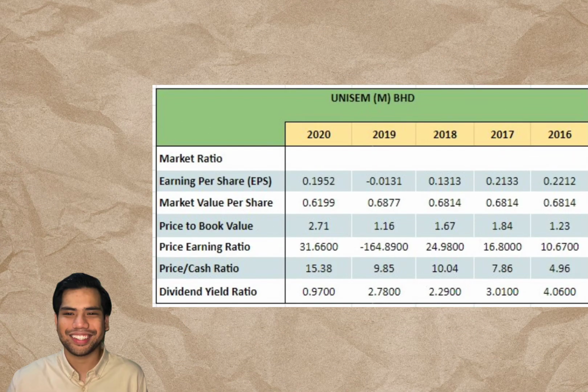Based on the table above, earning per share for UNICEF Berhad is in positive figure. However, there is a negative result shown in 2019 with negative RM0.0131, which means the lowest ratio compared to other years. At the same time, it indicates that the company is volatile and not able to distribute its profits to shareholders as the value appeared negative.